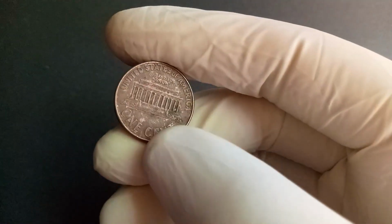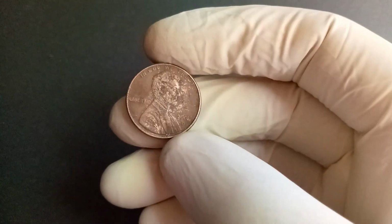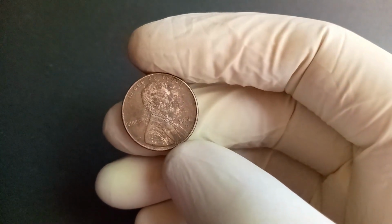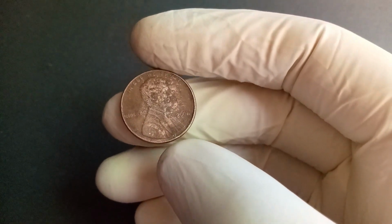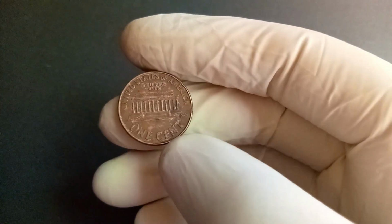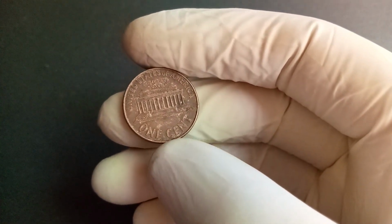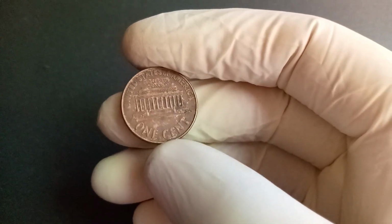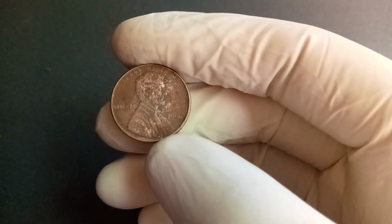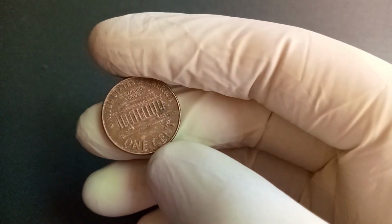This coin is a symbol of modern numismatic evolution. For decades, collectors focused on classic coins, those from the 19th and early 20th centuries. But as the world changes, so does the collecting world. Modern coins, especially those with high grades and dramatic errors, are now receiving the recognition and market value they deserve. The 2001 Mule penny reflects a shift in collector appetite. It represents the blending of classic design, modern manufacturing, and the unpredictable nature of coin production.